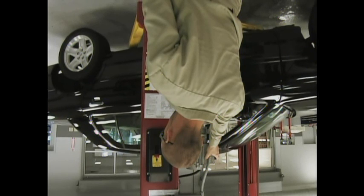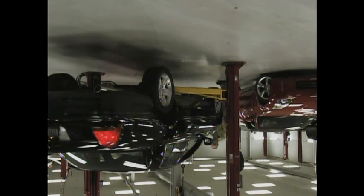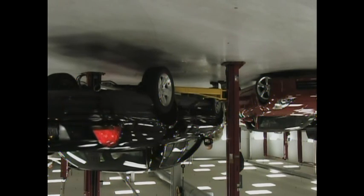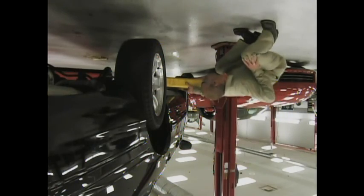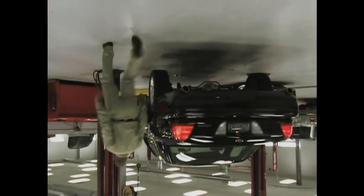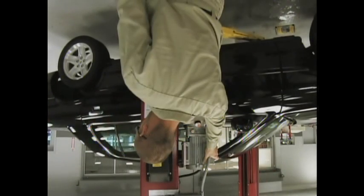Raise the vehicle about a foot off the ground and shake it by moderately pushing on the rear or front bumper. Visually check the lifting points again. If the adapters appear to be slipping or are not in secure contact with the vehicle manufacturer's recommended lifting points, carefully lower the vehicle and start over. Once the vehicle is secure, raise the lift to the desired height.